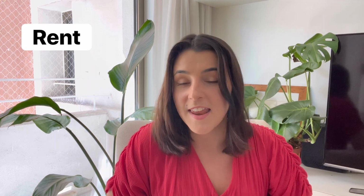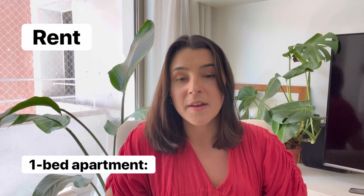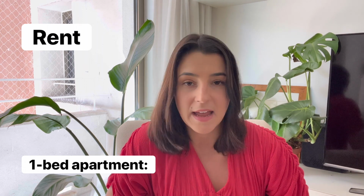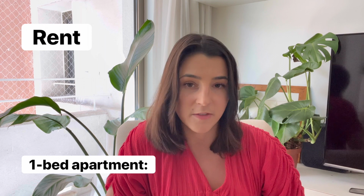Let's cover the biggest expense I have every month, rent. I live in a 1-bedroom, 1-bathroom apartment in the Avenidas Novas neighborhood of Lisbon. My apartment came furnished with all of the most important furniture like a bed and couch, and it also came with the majority of the kitchen supplies that I needed. So pots and pans, silverware, all of the basics.